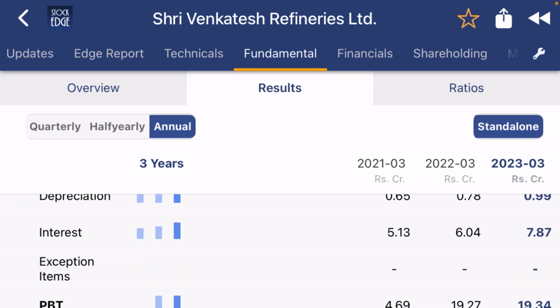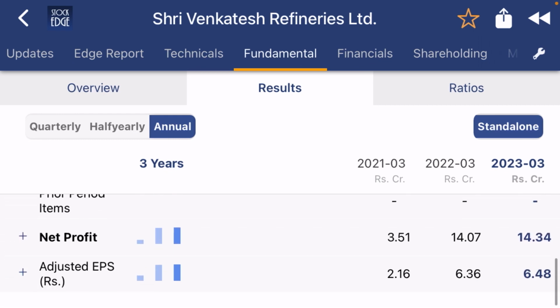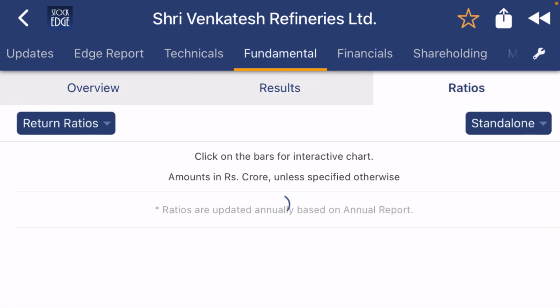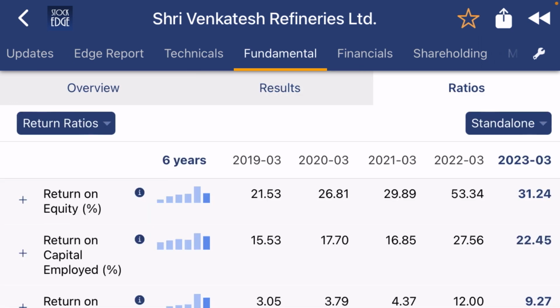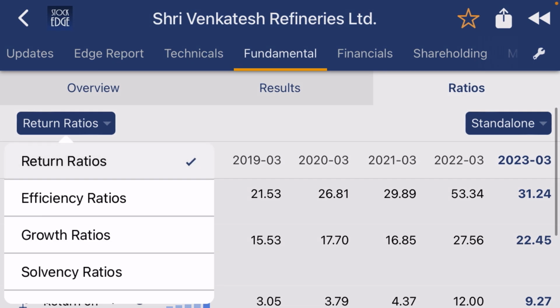Company interest has increased from 5 crore to 7 crore. Along with that, the company also has a net profit of 14.34 crore. If you talk about the ratios, they are also showing very excellent right now. The company's return on equity is 31.24, return on capital is 22.45, and return on asset is 9.27. These three are very excellent.